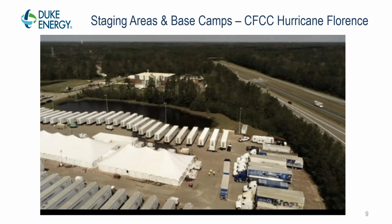One of our primary base camps that we leverage here, and many thanks to the New Hanover County emergency management folks and the Cape Fear Community College folks, we are able to utilize a large area of parking at the North Campus of the Cape Fear Community College here in Wilmington. This is actually drone footage of how this was set up following Hurricane Florence. We had around 1,500 resources housed at this location at peak as we were restoring power, and that was about a week-long restoration process after Hurricane Florence.